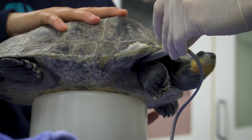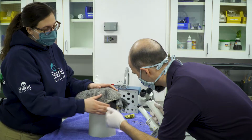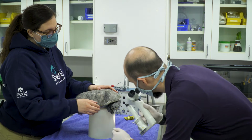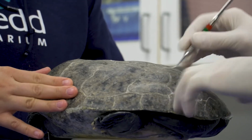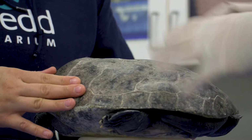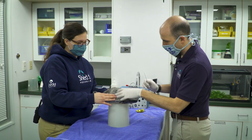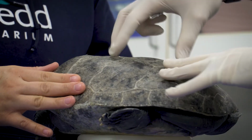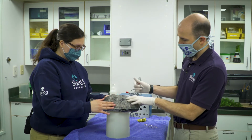We're looking at the eyes, we're looking in their mouth, we're looking at their nose. They don't have external ear openings like we do, but we look at those tympanum membranes. They can still get an inner ear infection. And then obviously the shell is very important for their health since it is living tissue. So we do a shell exam, we look at their skin, we look at their feet, pretty much everything that you're going to do to a dog or cat. We call it a routine physical exam.